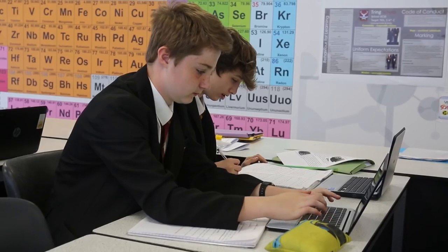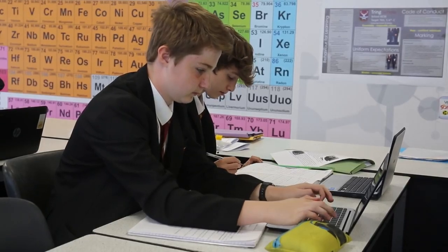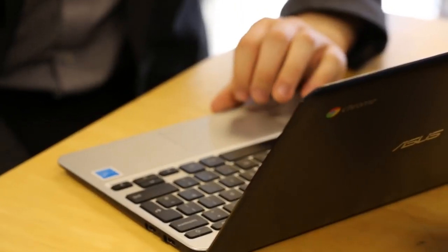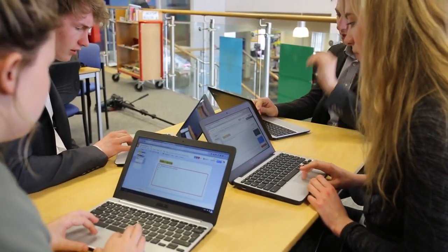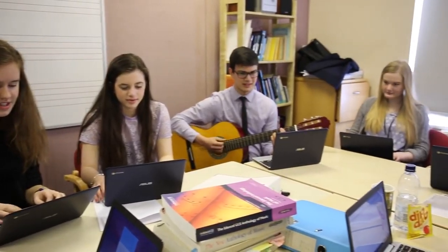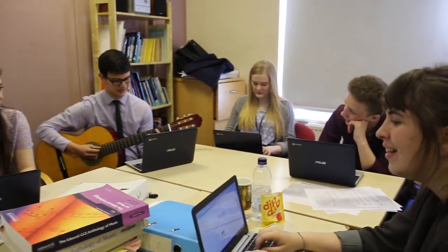Essentially, a Chromebook is a small cloud-based laptop. They're really interactive, easy to use. They boot up very quickly in less than 8 seconds, which maximises learning time. They have a fantastic battery life, lasting between 8 to 10 hours, and that means that students will not have to charge them up during the school day. Price is really important to us, and that means that compared to a normal laptop, they are very competitive.